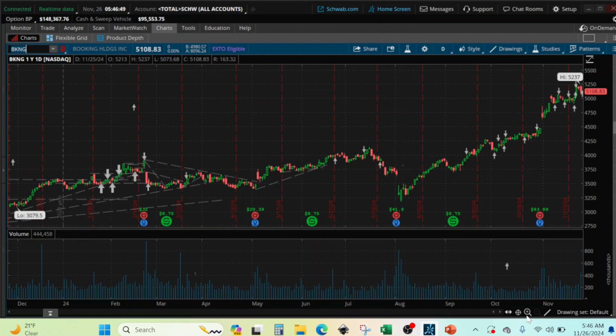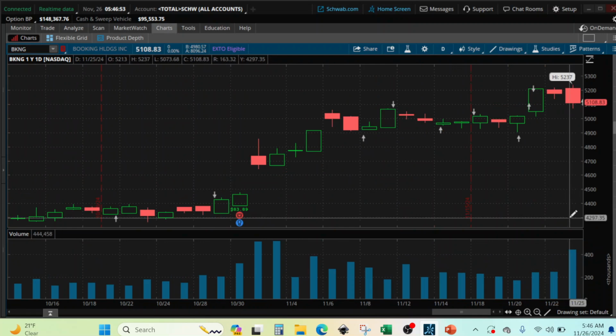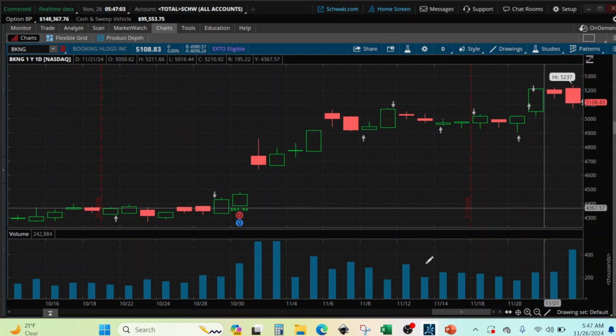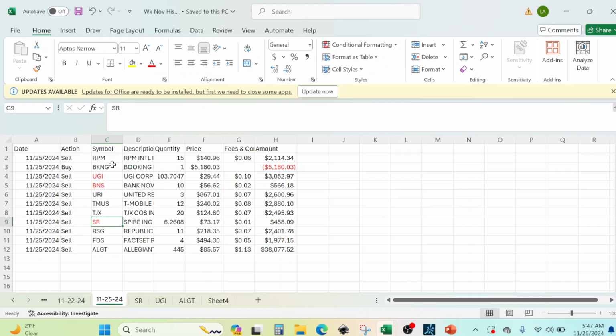BKNJ, well, at the time I was buying it was green, but you see at the end of the day it was red. So we bought it yesterday, and it was the only one we purchased, but it became red, and that is something that can happen as well. And that is the only one out of COR, NVDA, and MCK that we bought yesterday.